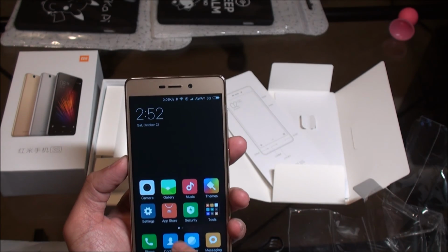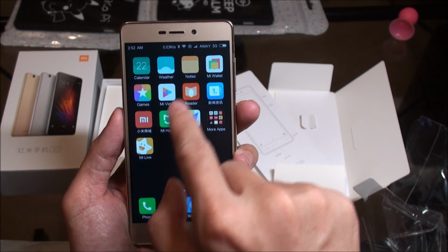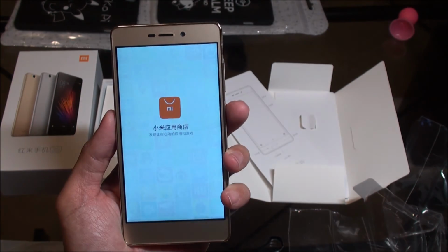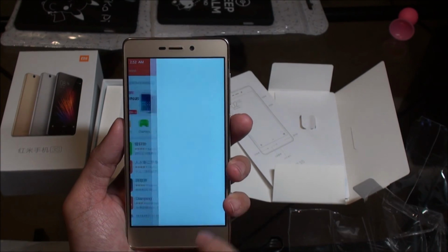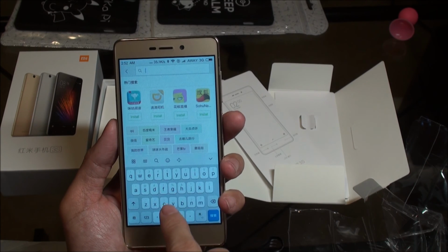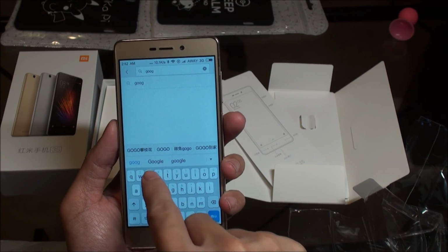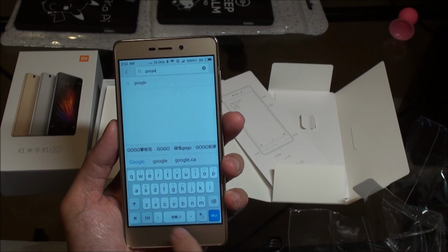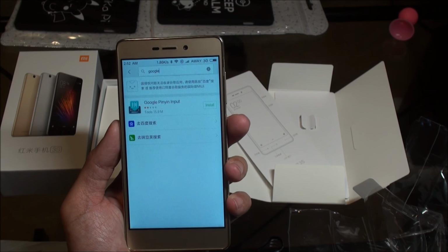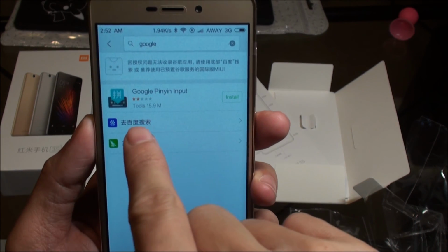But here I'm gonna try to go to the Mi Store or App Store. I think this is the App Store. Let's search for Google. I'm trying to see if I can get the Google Store here. I learned this from an online YouTube video. Now I'm gonna try it myself. Type Google, search. It gives me nothing, so we're gonna click on the blue one.